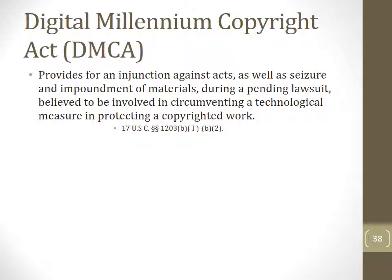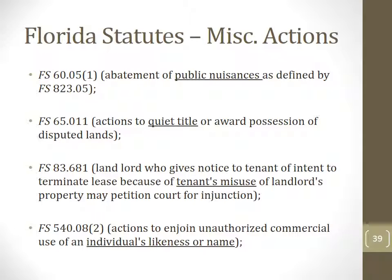The federal Digital Millennium Copyright Act provides for injunctive relief against acts that violate the DMCA. There are other miscellaneous actions for which Florida statutes specifically allow injunctive relief. For instance, the abatement of public nuisance, actions to quiet title, tenant misuse of property upon proper notice. You can enjoin the unauthorized commercial use of your likeness or name.